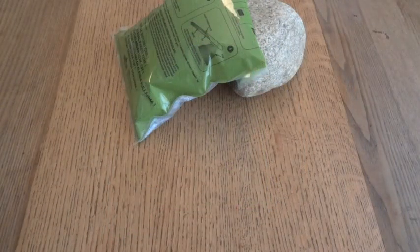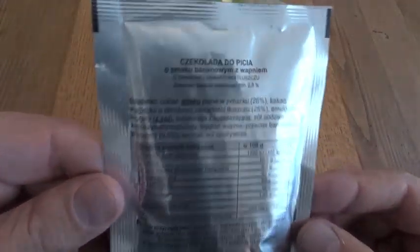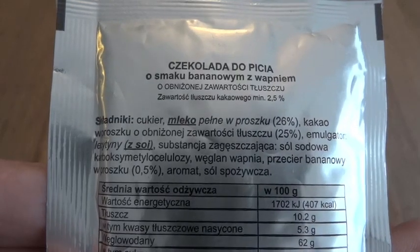Okay, and while that continues to heat up, we'll go ahead and make the chocolate drink. There's the rest of the information on here for anybody who happens to read Polish.